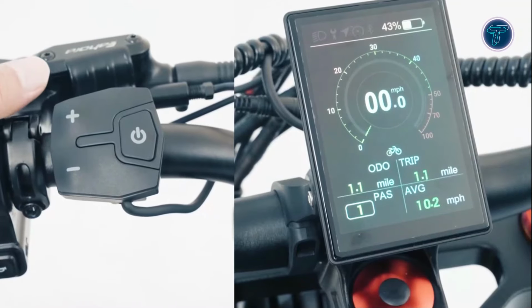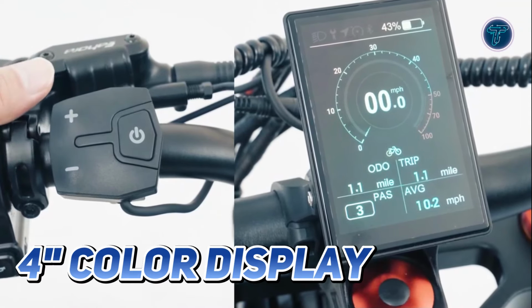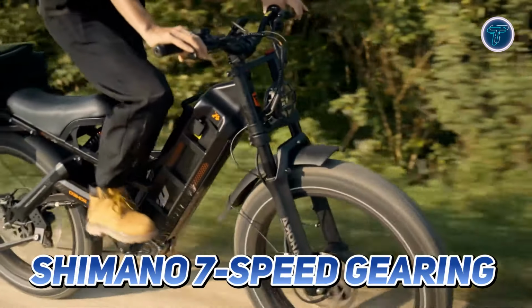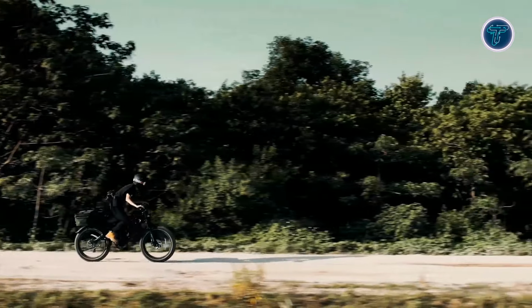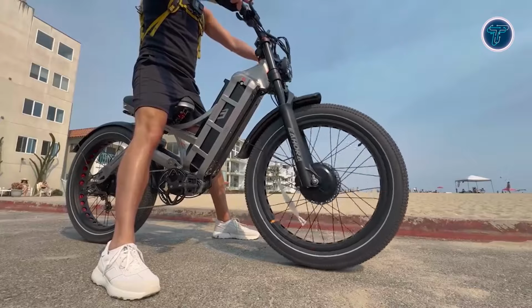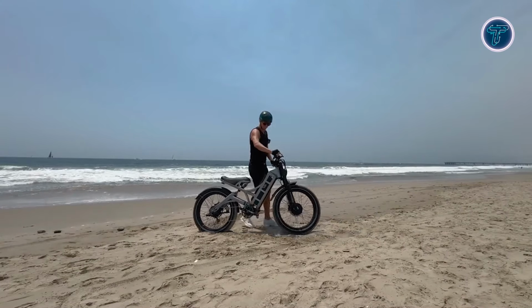Riders can enjoy an intuitive 4-inch color display that provides enhanced visibility for tracking speed, battery life, and distance. The Shimano 7-speed gearing allows for a personalized riding experience, letting you choose between conserving energy or unleashing full power on demand. Designed with a motorcycle-style ergonomic saddle, this bike prioritizes comfort for extended rides.